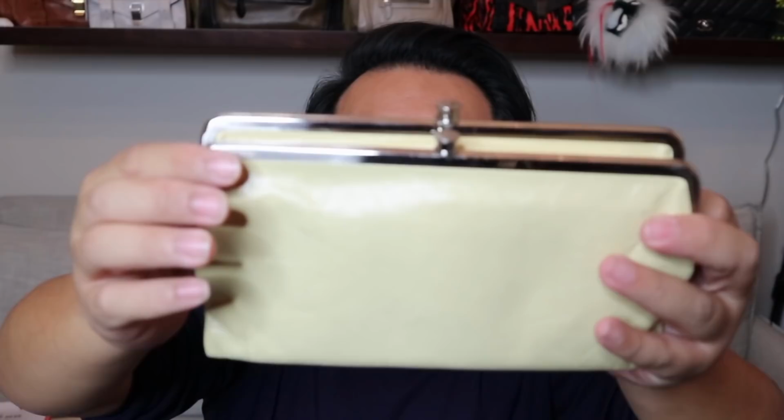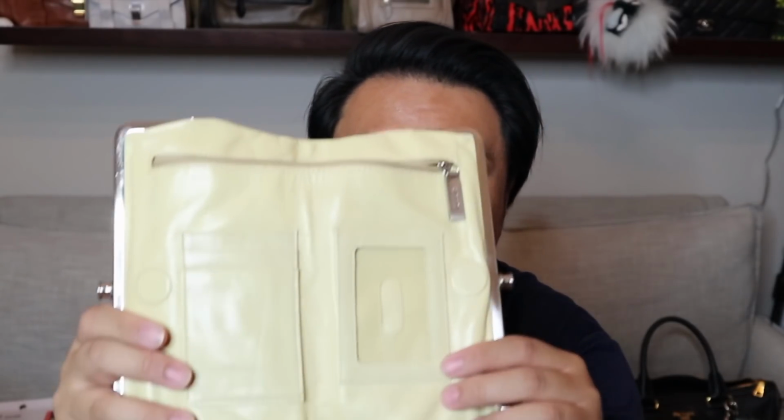And I don't know, I'm really into beige. But beige, and then has silver hardware. It has a little bit of a stain thing right there. I'm hoping that it'll come out. But other than that, it's in such fantastic condition. And the inside print is this beautiful paisley.